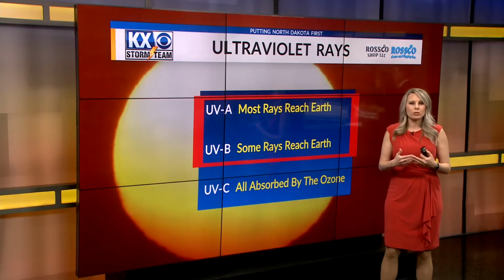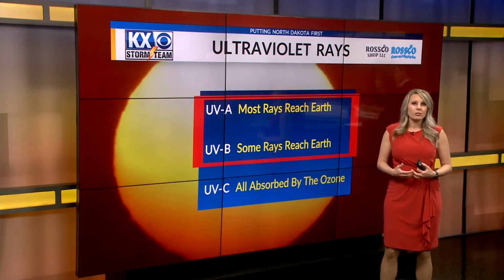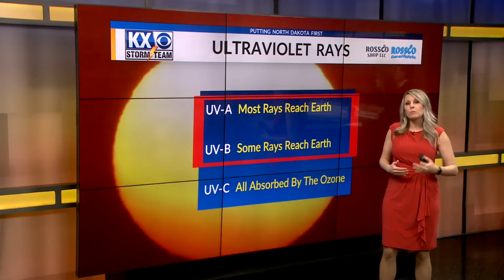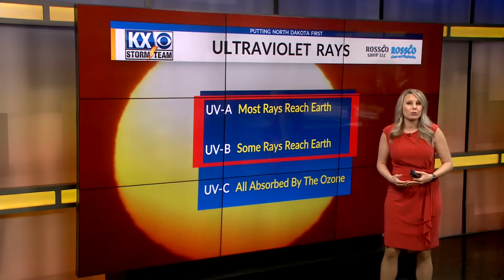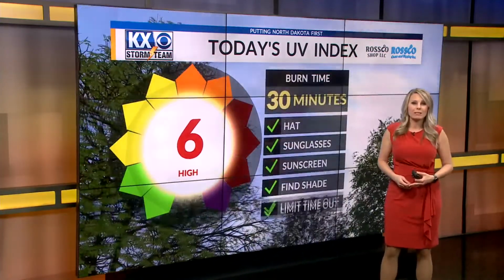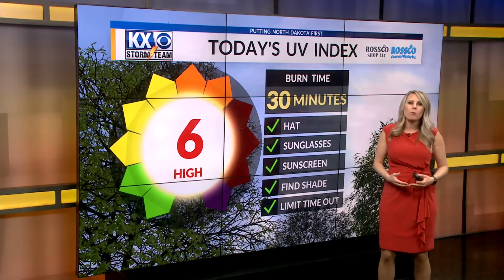The UVA and UVB rays are the most harmful to our bodies. They cause premature aging and most skin cancers. Most skin cancers are caused by overexposure to these rays, and they can also cause potentially blinding eye diseases and impact your body's ability to fight off illness. UV rays are measured with a number called the UV index. The higher the index, the stronger the rays. In the summer, the index is much higher than in the winter. The sun is more powerful then.